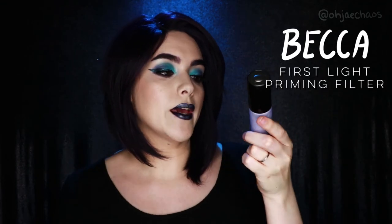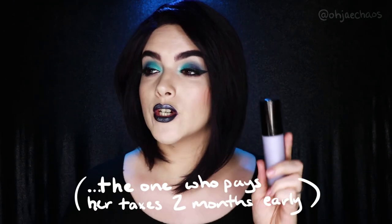Over top of the blur stick, I like to apply the Becca First Light Priming Filter. It looks purple in the jar. It's not really purple when you blend it out. It just helps to give your skin that glow from within. It smells like citrus. It applies really well. It's like the little sister or the more mature sister to the Becca Backlighting Primer, which is this one. This is more glowy, more shimmery than this one is. I think this one is more natural, more subtle, and I like it a lot more than this one.